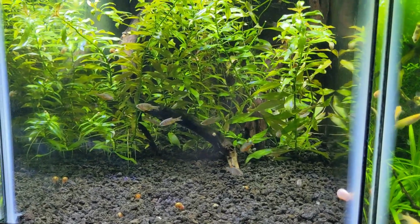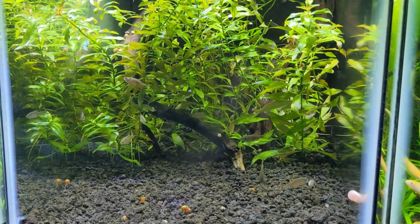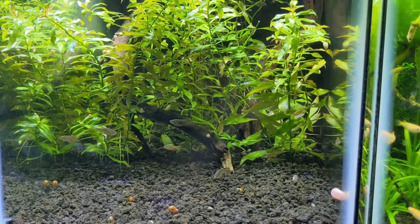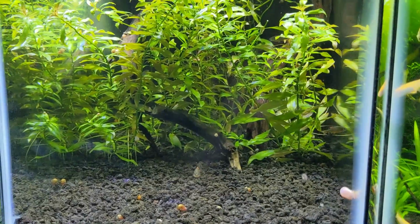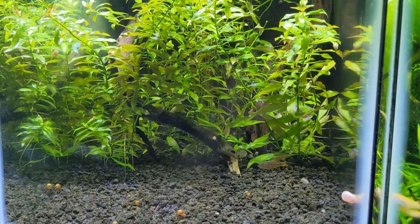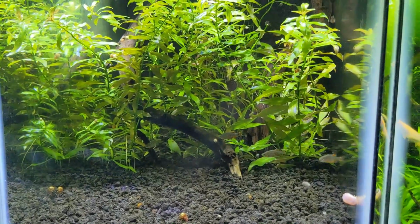I originally had 3 of these and bred probably 200, sold a bunch off, and then just kind of had the colony sitting. But now a lot of you guys are requesting that I breed them, and a lot of people are interested in getting some from me from my website, so I figured I'd start breeding them again.